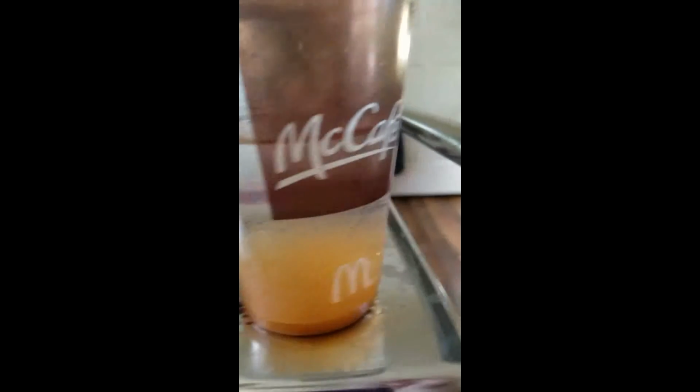This is my actual cup. I'm using a McKay Cafe because it came in a slushie, believe it or not. I tried one of those slushies from McDonald's. So, here's some baby brine.